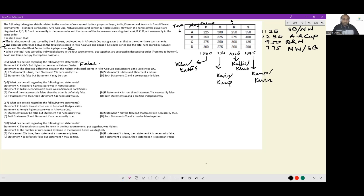Let's look at statement Y. The absolute difference between the highest individual scores in Afro-Asia Cup and Standard Bank series was 100. Highest absolute score in Afro-Asia Cup was 400. If Standard Bank is the tournament A, then the difference is 50. If Standard Bank is tournament D, then the difference is 100. So statement Y could be true, could be false, depending upon where you place Standard Bank.